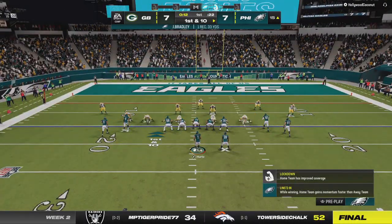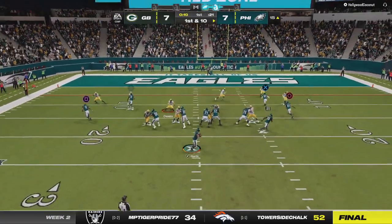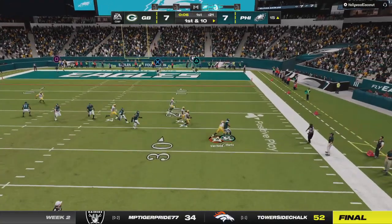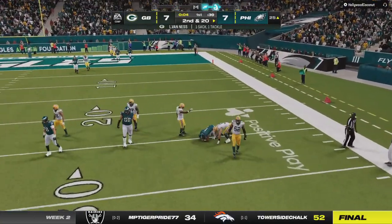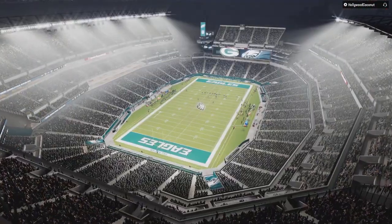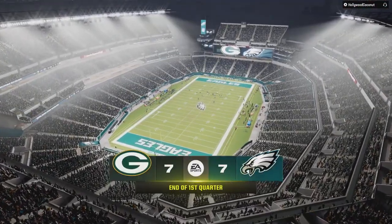So after the big play, look at this, all the way down at the 15 now on first and 10. Flush to his right. And he can't find anywhere to go with it, and he goes down. 7-7, our score after one.